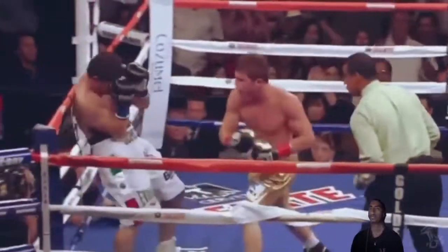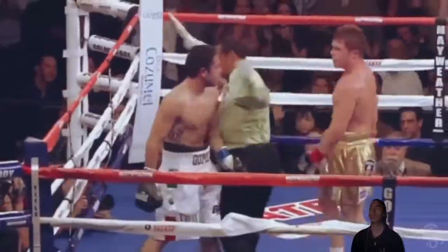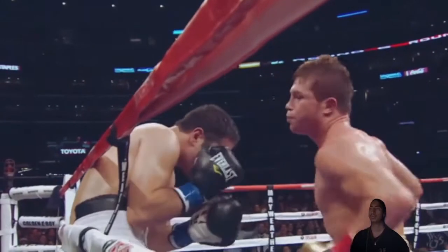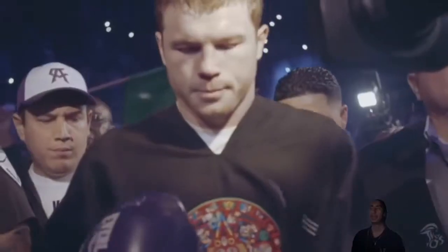Canelo up and under, and then a big right cross across the top. Gomez is badly hurt. Canelo's got a chance to finish. Canelo wields maximum power from the torque he generates with the snap of his rotation.